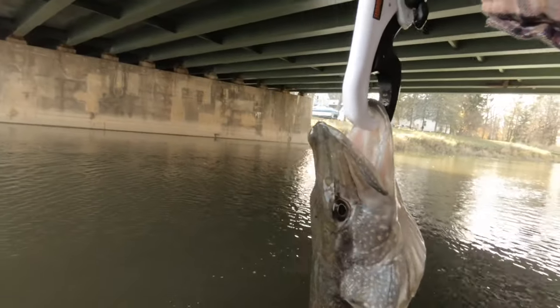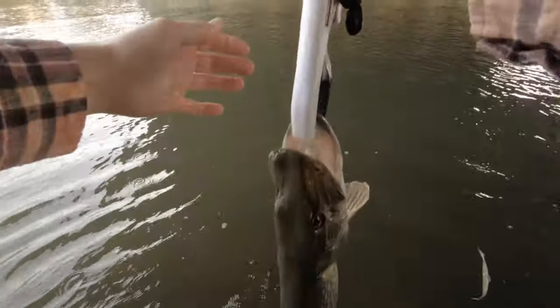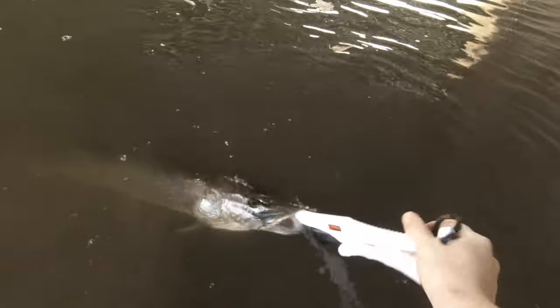All right, personal best northern pike. Oh, yeah, he's getting a little antsy. We're gonna just give him a nice release in this beautiful day. Might take him a minute to swim off, had him out of the water for a little while. All right, buddy, go on.